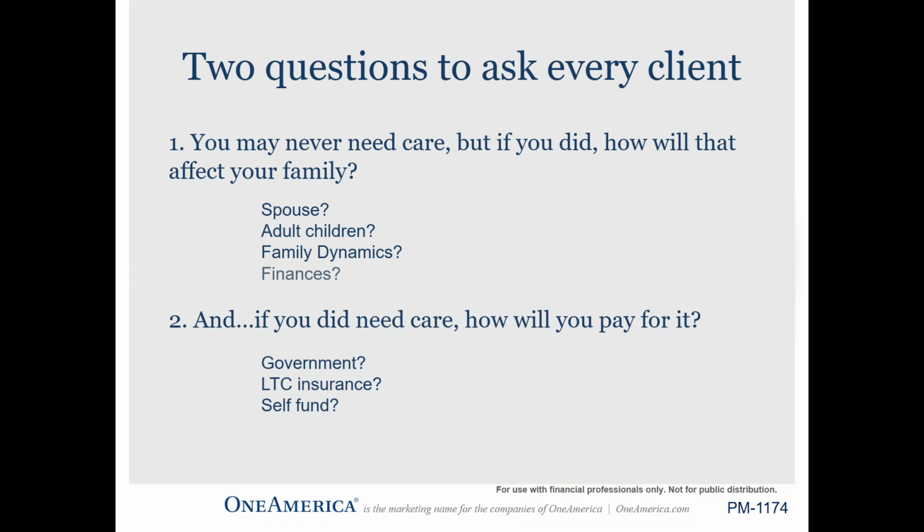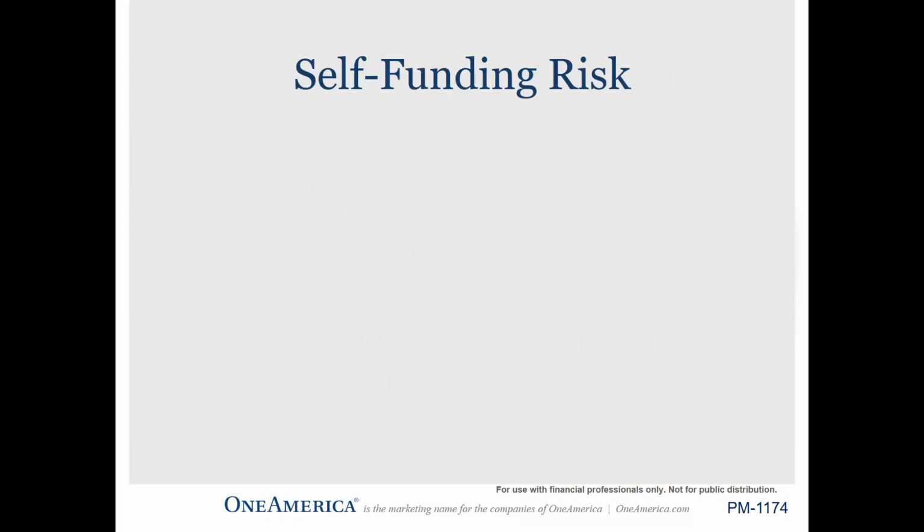Now, another thing to consider for our clients that plan on self-funding is how that affects their retirement. When you self-fund, you're obviously spending your assets for long-term care. Well, what clients and sometimes advisors tend to forget is that assets in retirement are what you're using to create your retirement income. So if you're spending your assets, you're lessening your retirement income, and at a time when your expenses are at their highest due to those long-term care costs.